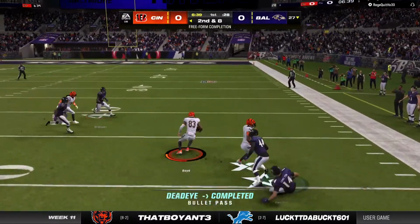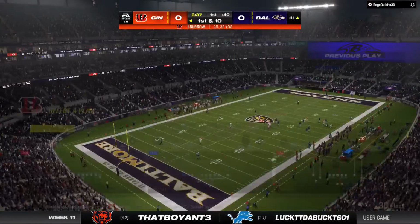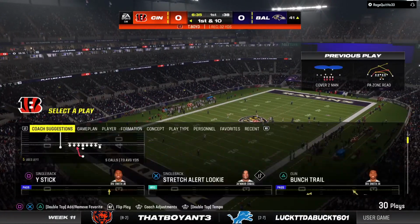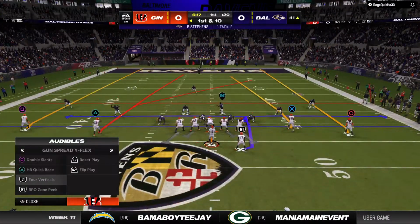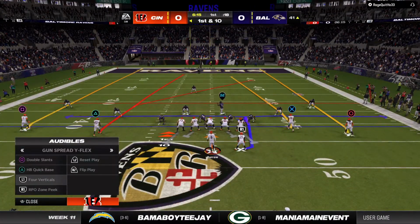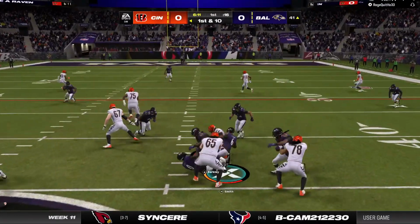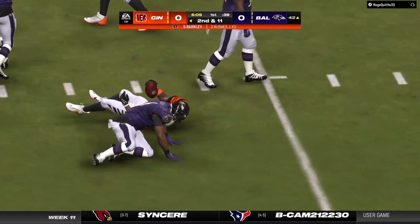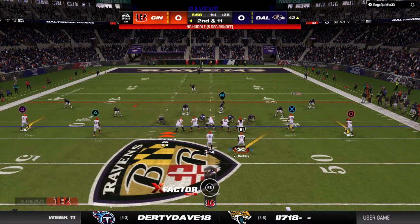Meanwhile, Burrow's throw here into the hands of Boyd. And he'll have it past midfield almost to the 40 before being taken down. That'll go as a pickup of 32 on the catch and run. So the big play gets him across midfield now for 1st and 10. On the draw, this is Barkley. Absolutely nobody fooled there. He's going nowhere fast as he's stopped at the line of scrimmage.